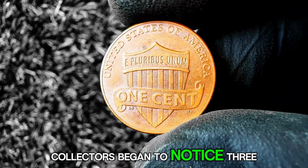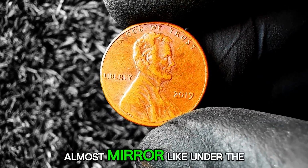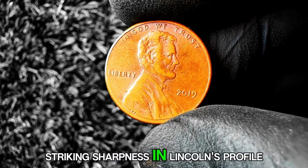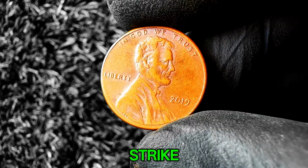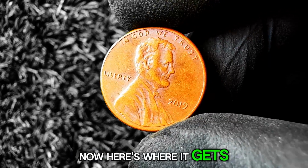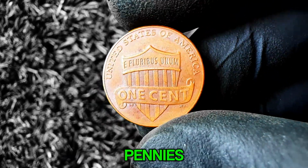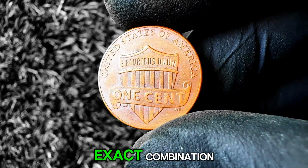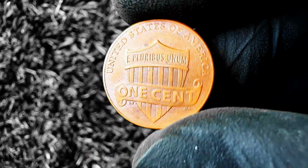Collectors began to notice three key features: a high gloss, proof-like finish, almost mirror-like under the light, striking sharpness in Lincoln's profile, far more detailed than usual, a slightly off-center strike or doubling in the lettering, signs of a rare minting error. Now here's where it gets exciting, and a little nerve-wracking. Out of billions of 2019 pennies, only a handful matched this exact combination. That's what makes them so valuable.